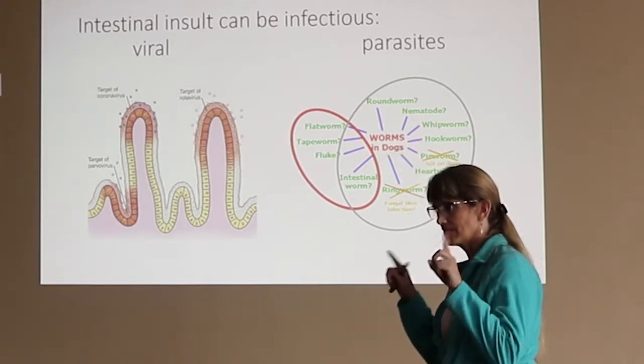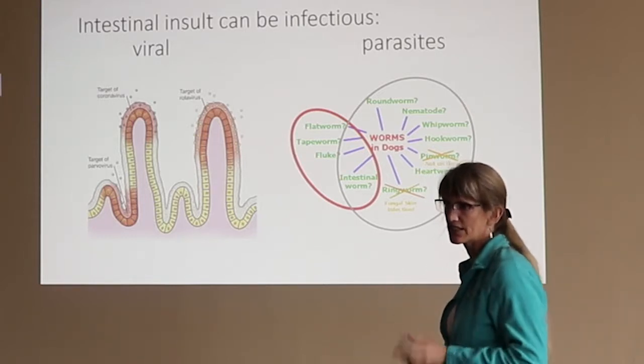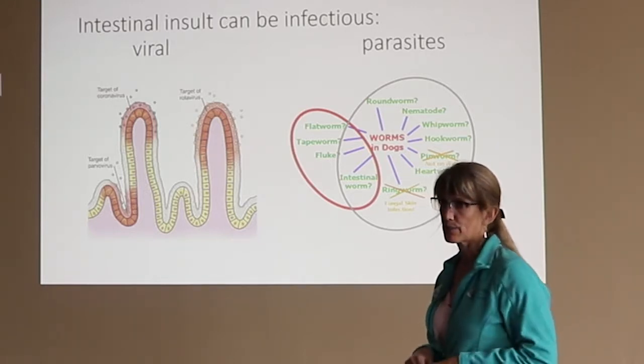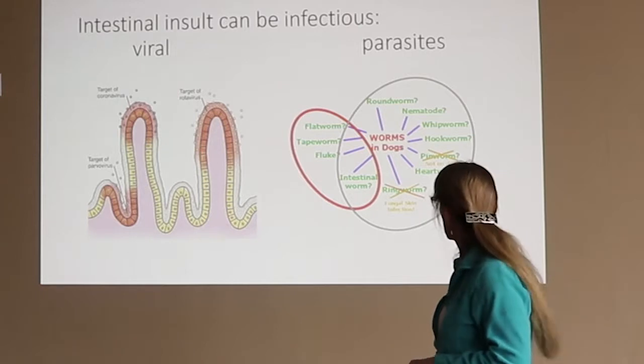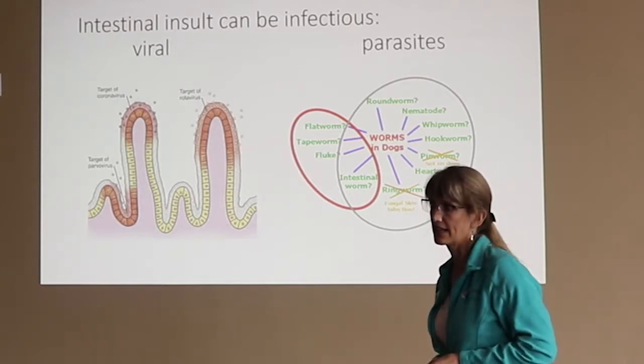When it first comes out, it'll move a little bit if you see it, but then when it dries, it becomes this rice grain looking thing. And if you see that on your dog's bed or around your cat's bum, then that means that they've got a tapeworm infection. Hunting cats definitely get that as well.